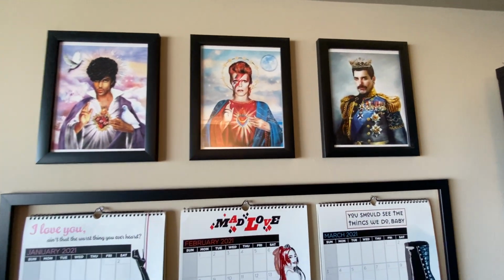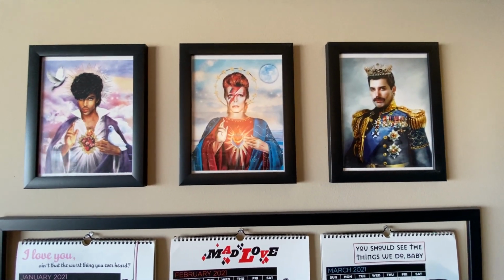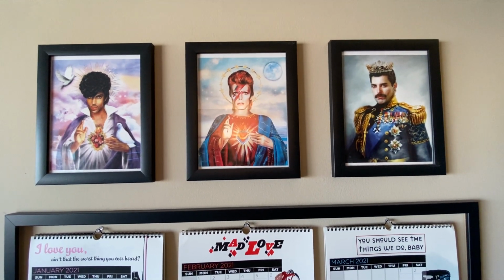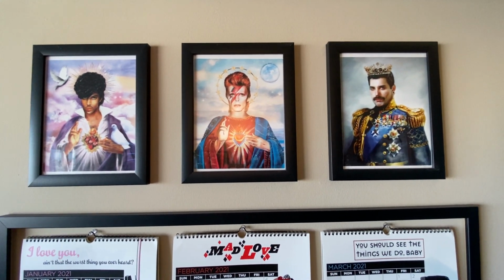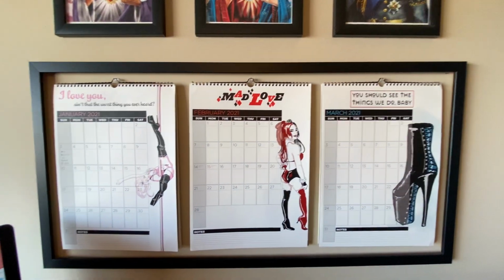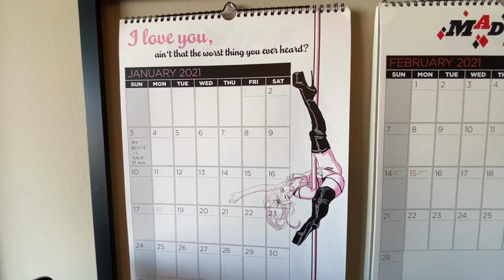That's the real work. There we are, a holy trinity of rock slash pop music from the 70s and 80s. Prince, David Bowie, Freddie Mercury, and a custom calendar. These illustrations are actually from my girlfriend Jupiter Gatling.